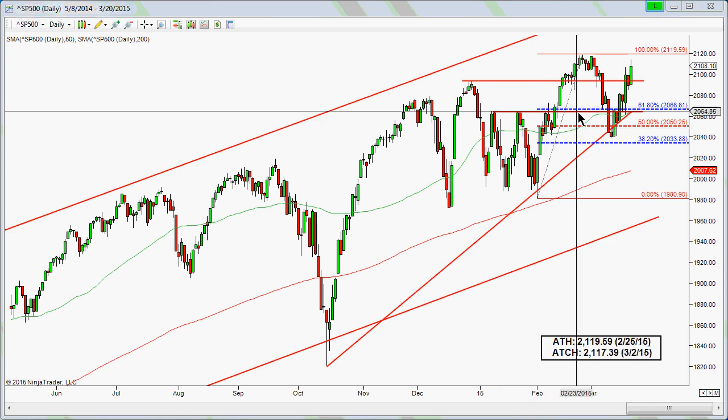Last week we were talking about the S&P 500. We need to get back to about these levels here. The first one is the January pivot high. Once you get back above that, we're waiting to see if it can take out the December pivot high. Once you take out the December pivot high, then game's on for a new all-time high. Essentially, we're looking for the S&P 500 right now to come back up and tag this all-time high.